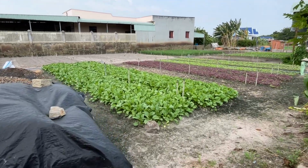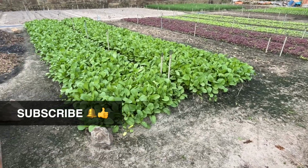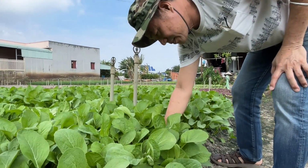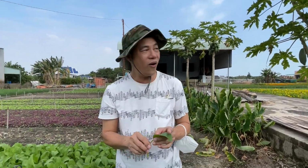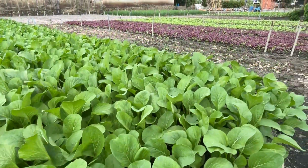This is a small commercial farm that we stopped by. What you're seeing here are some gai ngok or choy sum, also known as yao choy in Chinese. This is part of the brassica family, so it looks very similar to that Chinese broccoli, but they are not the same. These ones have a more tender and sweeter flavor. We love them in stir fries or even steaming them and pouring a little bit of sauce on top.